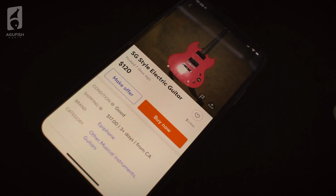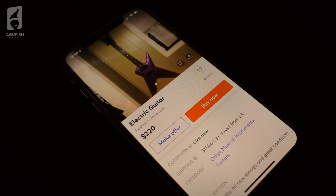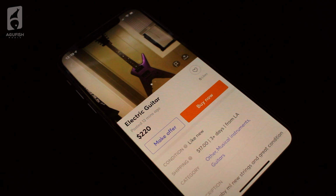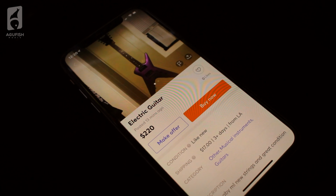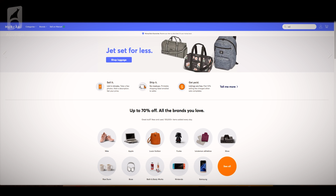So buying a guitar from Mercari, even though I didn't have a specific idea of what I was looking for, was actually super easy. A problem I run into with other more crowded e-commerce platforms is that unless I have some idea of what I'm looking for already, it can be like page 15 by the time I run into something really interesting. Now Mercari isn't limited to guitars, you can buy or sell just about anything, but my challenge was to find a cool guitar for $300.